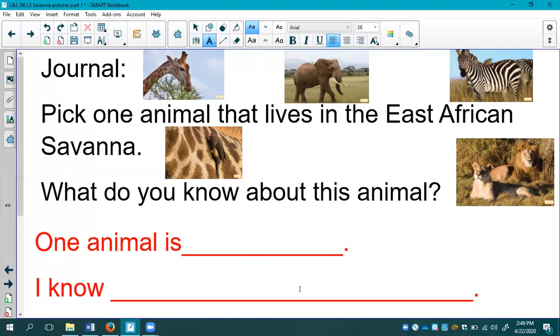We cannot wait to see your responses to the journal question, first grade. Make sure to send them in on Dojo Messenger, or you could even just type it out in the comments. We love to hear from you. Yeah, we're interested to find out what animal in the East African savannah is your favorite. And what do you remember about it?